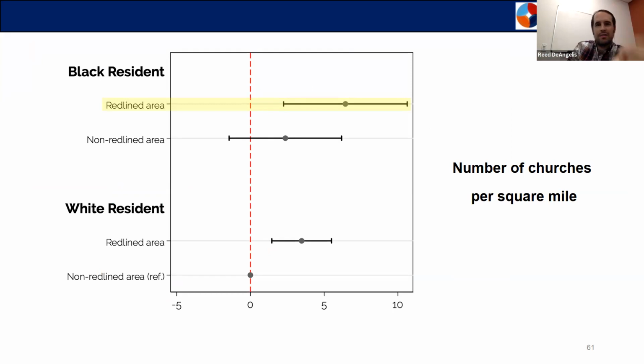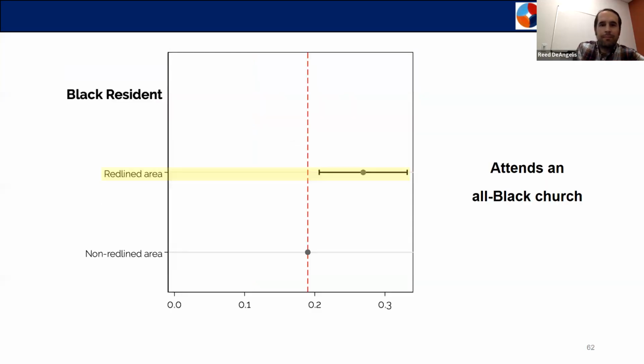This is from the NANDA data set, at the census tract level: number of churches per square mile. The 0 there is for the non-redlined white residents. That's zeroed out; it doesn't mean there are 0 churches, it just means that's their mean. And Black residents of redlined areas have about 5 or 6 more churches per square mile than the white non-redlined. Then we can go to the next one.